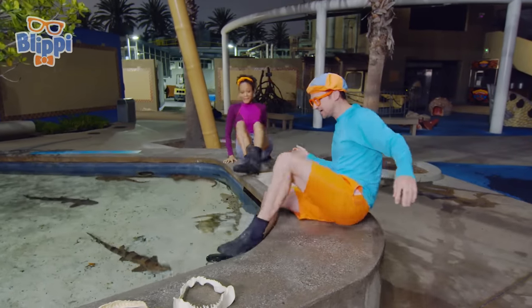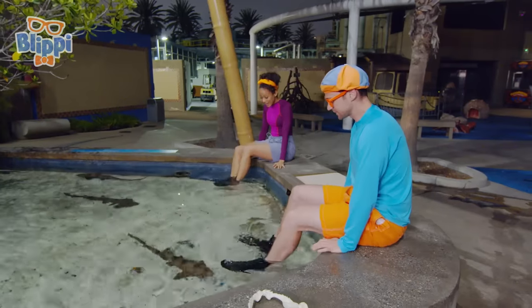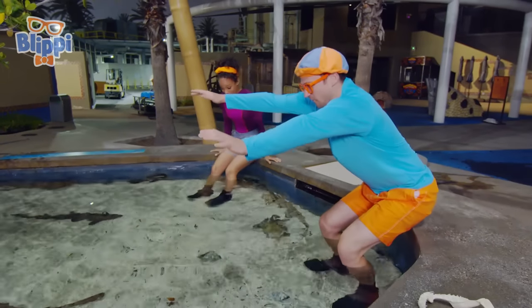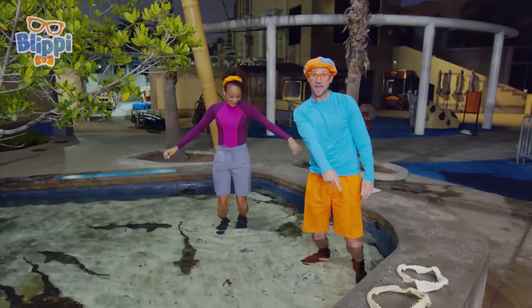Need to be very careful. Do not step on any of these sharks. Excuse us! Excuse us! Ooh, it's a little cold and chilly! Whoa! Wow! Whoa, cool! Check it out!